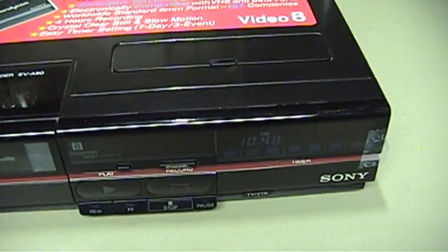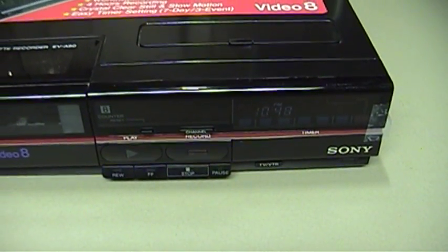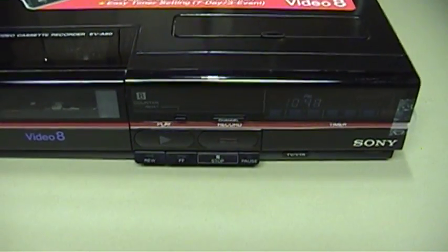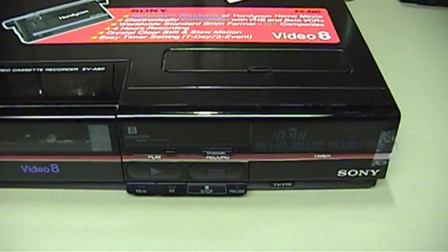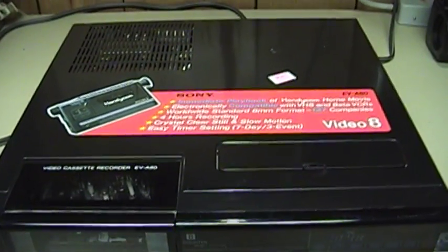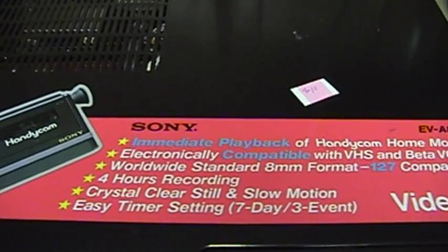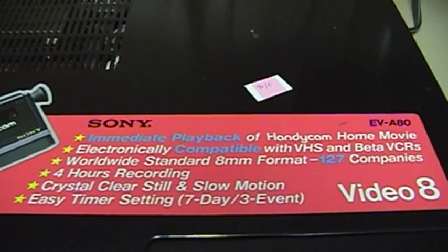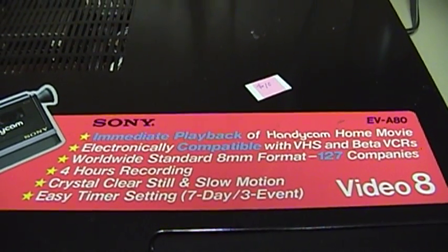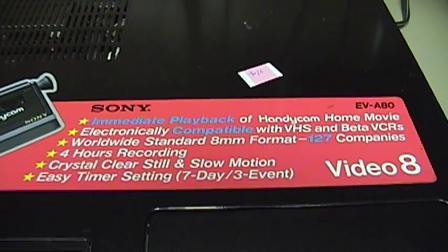It is fully capable of recording and playing. It supports recording and playback at two speeds, both SP and LP. Obviously, you would choose SP because despite its reduced recording time, it would give you a better quality picture. LP, on the other hand, would give you the ability, as our little sticker friend says here on the top, to record for up to 4 hours. There's some other interesting stuff on this sticker. Sony tells us that this machine gives us the immediate playback of Handycam home movie. I would say home movies, that's not entirely grammatically correct.